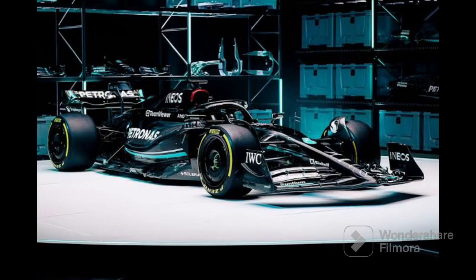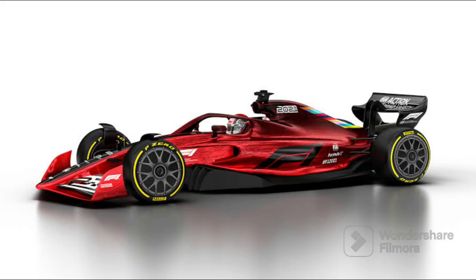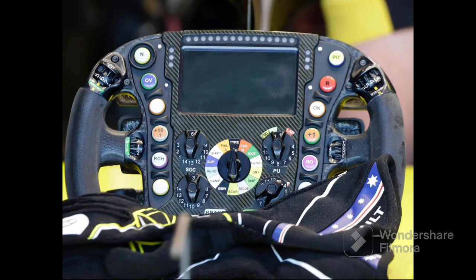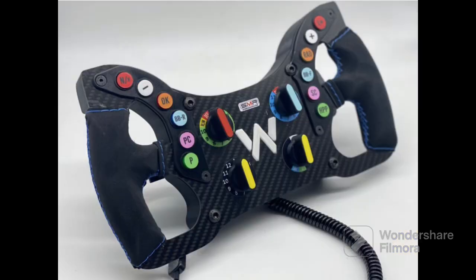A Formula One car is a high performance and complex machine capable of reaching speeds up to 350 km per hour. But what really separates the great drivers from the rest of the pack is their ability to handle the steering wheel in sharp corners. In this video, we will take a closer look at the art of Formula One steering and we'll cover all these Formula One steering controls and buttons.